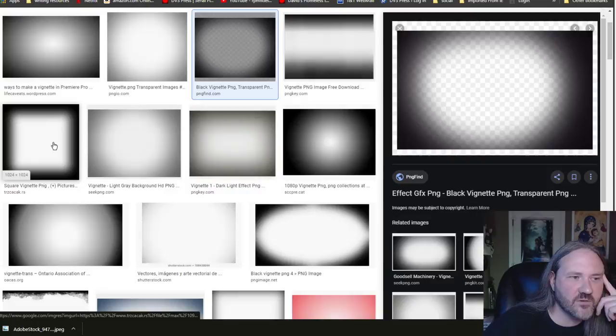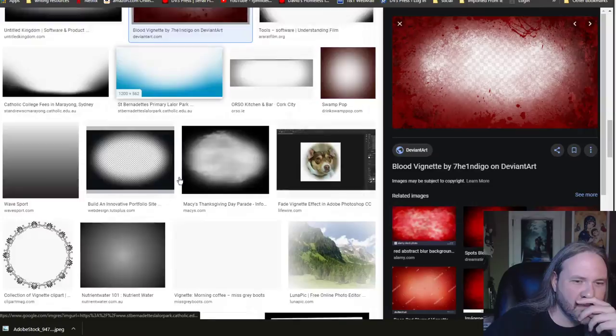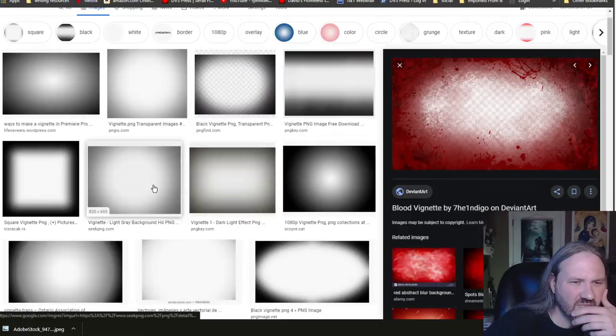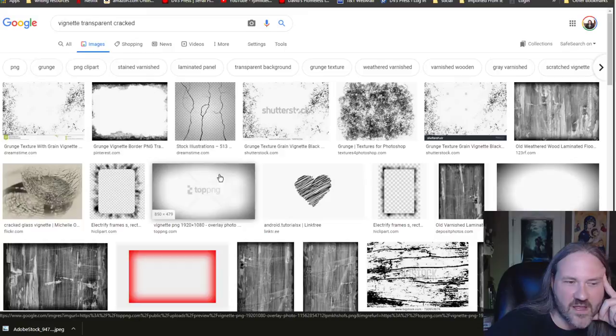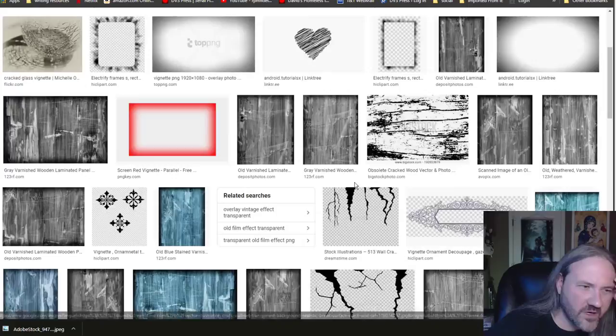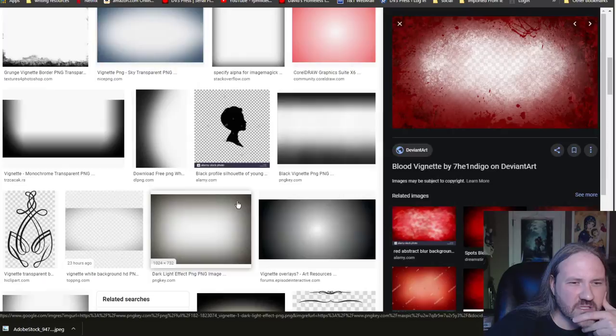Maybe, here's a good one that has like some cracked edges. There's a blood vignette, which you can also play the color with if you want. You can color shift it. If I cracked, you can get something kind of cool like this. Just adds a little grit to what you're doing. Some of these you may have to pay for because they're actual assets. I think I have a couple that are just saved that we can just use.